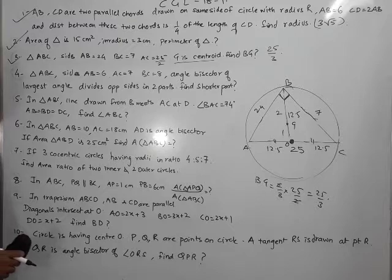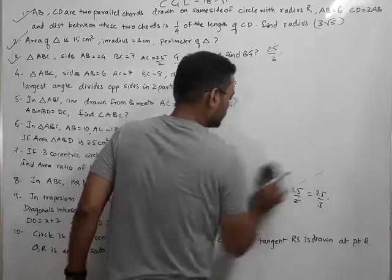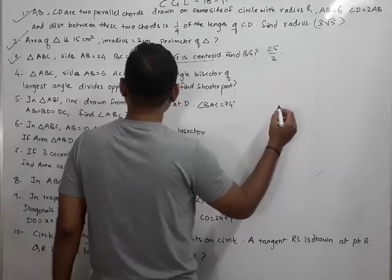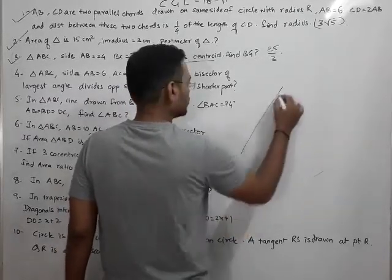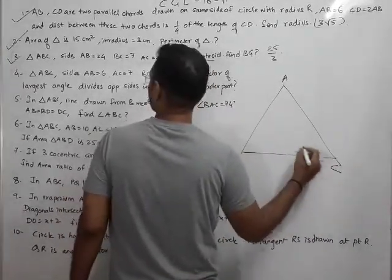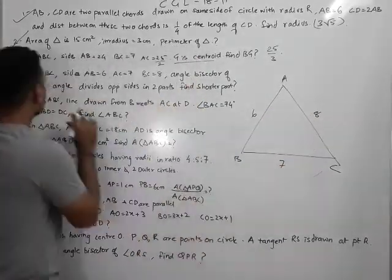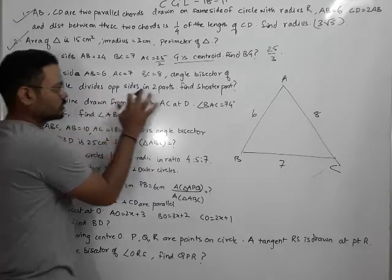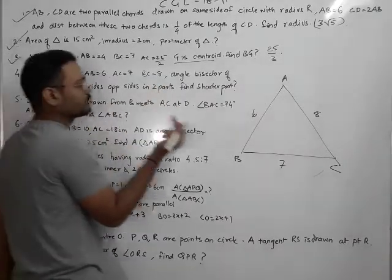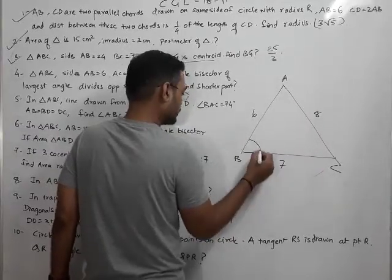Triangle ABC, AB is 6, AC is 7, BC is 8. Angle bisector of largest angle divides opposite side in two parts. Angle bisector of largest angle. Where will be largest angle? Largest angle will make the largest side. So my largest angle is this.